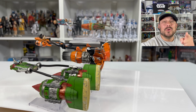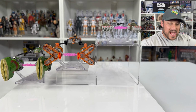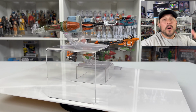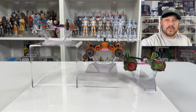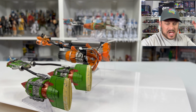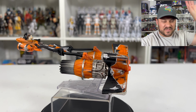Our second Boonta Eve set from Micro Galaxy Squadron. I think you already know my thoughts. I absolutely love it. The more pod racers, the better. Now, I do have some gripes. I would have liked to have seen a new pod rather than a reissue of Sebulba's with some weathering and chipped paint and things like that. Or at least, if we're going to get Sebulba's pod racer again, let's get it crunched up, destroyed, those engine turbines just annihilated and pieces flying everywhere.